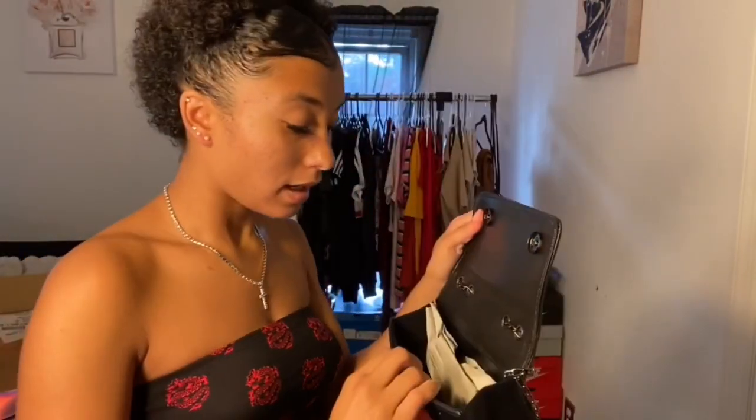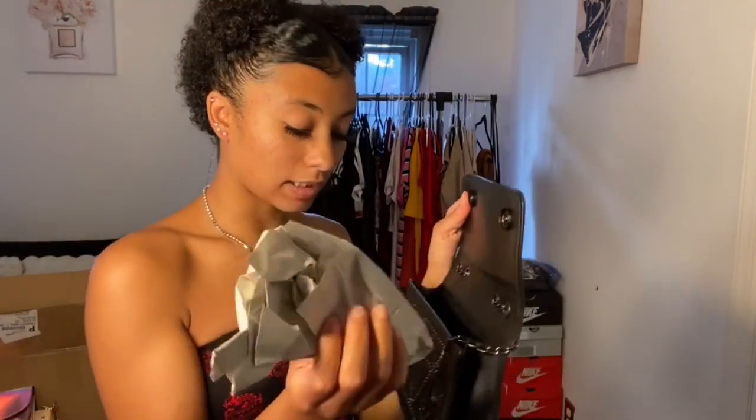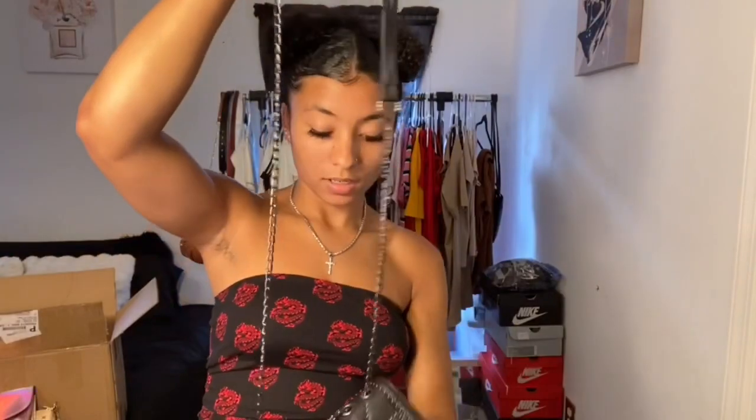I just liked it because it had the S's on the front. You know, my name's Shania, the S, represent, support, you know, whatever. The little tassel detail, the metallic old look to it. I just think the vibes are so cute, and it snaps like that. And then it has the paper on the inside to keep the shape. And then you've got the strap that you just pull through.